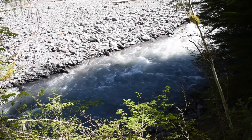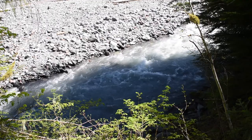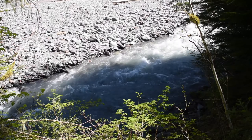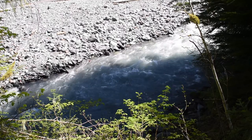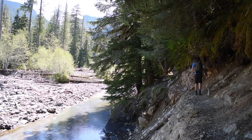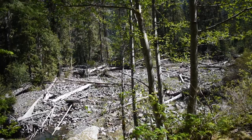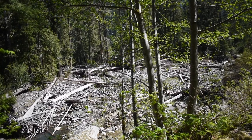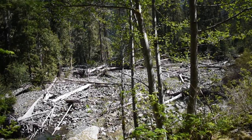But the cloudier it becomes, that signifies the rate of glacial melt up valley. And I've seen it darker than this before. But we'll see what it looks like further up. The decimation of the Carbon River Valley. Its propensity for destruction is immense.